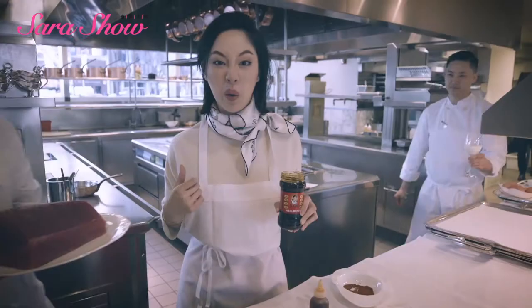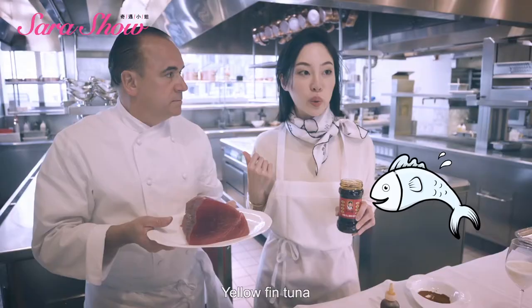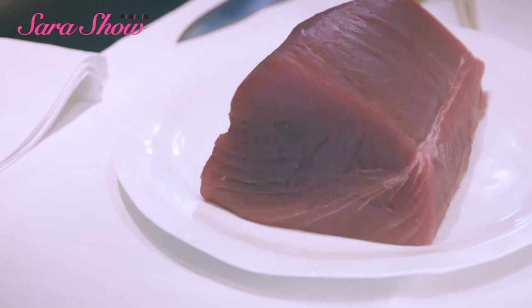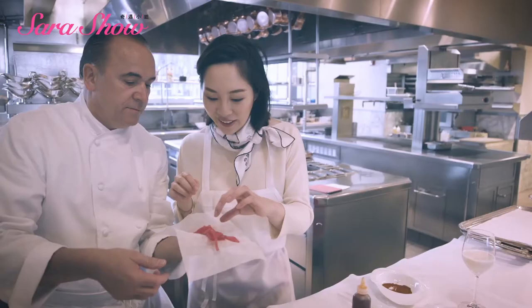Some raw tuna. Whoa! 太棒了,我的热爱! Yellowfin tuna from Hawaii. It's not too fatty, but it's a great, beautiful red color. How much does a tuna like that cost? I think this tuna costs probably $24 a pound. How many pounds is that? This is 2 pounds. 24美元一磅. We cut this tuna into noodles. Noodles? Little strands of tuna.